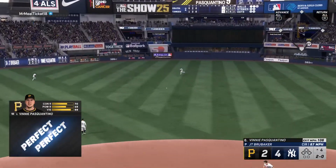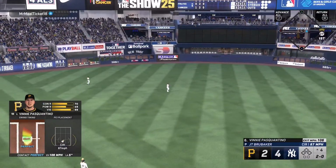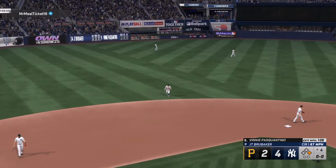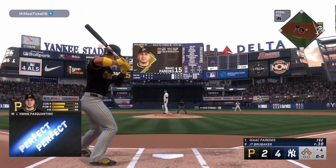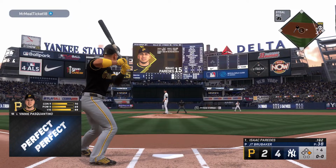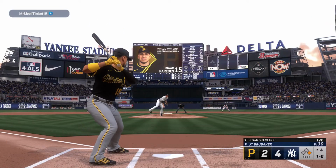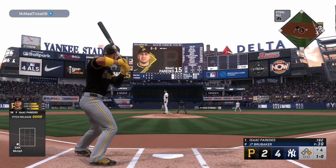And a rope into center field, base hit. So a man on base to start the inning. Everything came together perfectly for him right there. That ball was drilled 106 off the bat, and that's the kind of feedback that tells you you're right where you want to be with your swing mechanics.